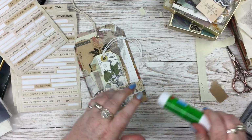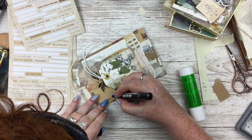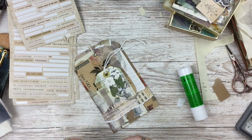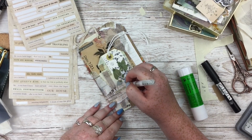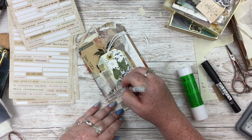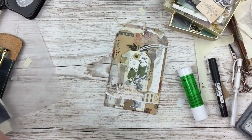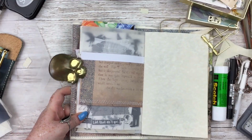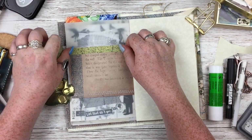Anyway, on the front of that little belly band I ripped and created, I'm just adding a few of the Tim Holtz clippings stickers, going around those with a white gel pen to help make them stand out. I used a Posca paint pen to write the date, well, not the exact date, just the month. Because that tag surface was very, very shiny, I thought the Posca paint pen would be the best option for that. Once it was dry, it wouldn't be going anywhere.